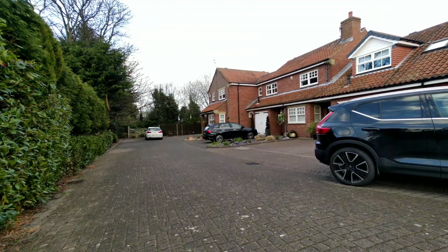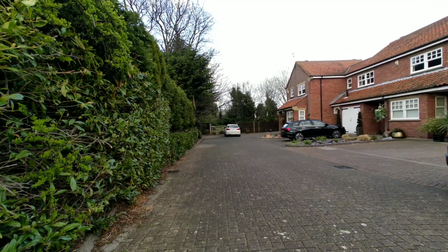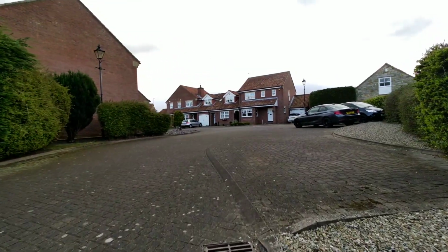Right. So there you have it. There's no point going all the way down. I'm not sure if that's private property down there actually. I don't know. But I've been down there in the dark. I didn't think it was, but anyway, I'm going to head back up here.